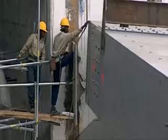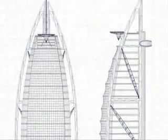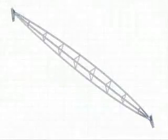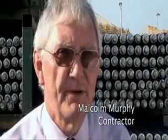I used to go to Tom with option after option. I remember one particular occasion where I had 7 options and he went, no, no, no, no good, no good, no good. Eventually, McCarter found a form that worked structurally and was graceful enough to fit Wright's vision. But this in turn caused nightmares for Malcolm Murphy, the chief contractor. It's okay for the architect to draw pretty pictures, but we have to build it.